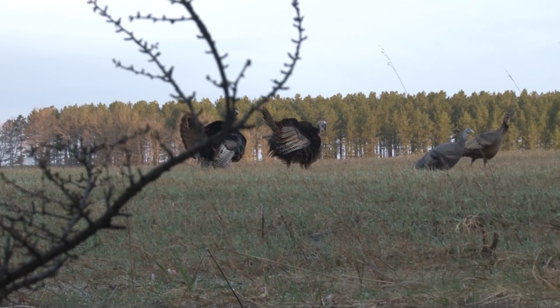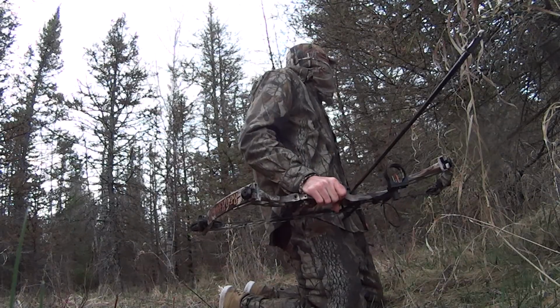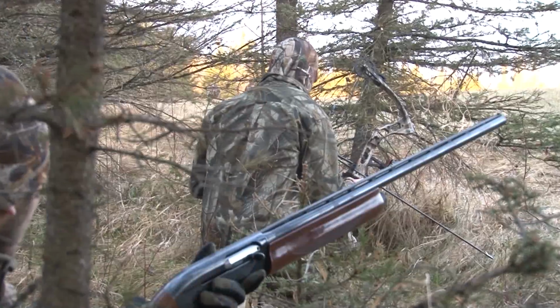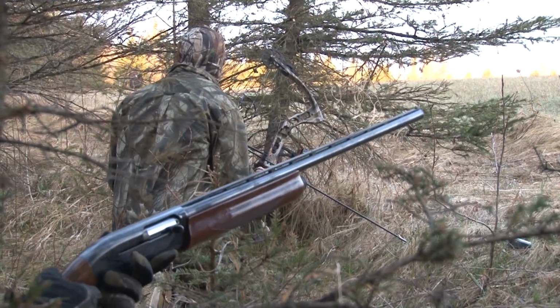And after a half an hour, I kept calling, and here and there I would chirp back to them and that hen would cluck, and I knew she was interested and they're very territorial. So next thing you know, it was a half an hour later, those toms kept getting closer because they were with those hens.